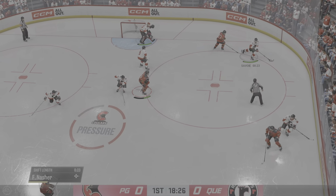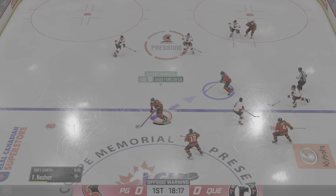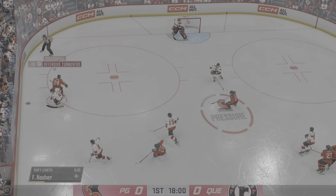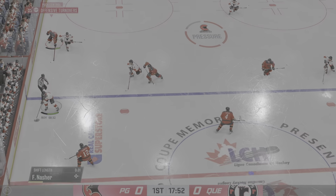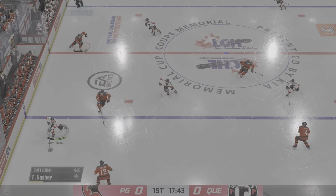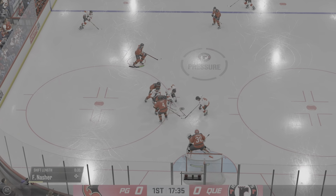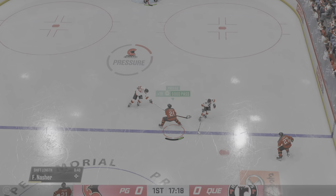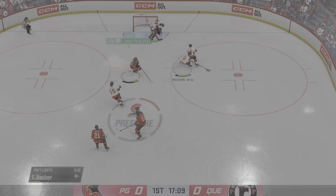Quebec's got the puck after winning the defensive zone faceoff. And a stick in the lane ends that threat. Thought he had enough room to sneak past the defender against the wall, but tied up there. Yeah, he didn't have enough space to push it by and get to it first, and a nice play by the defender.